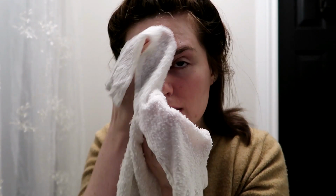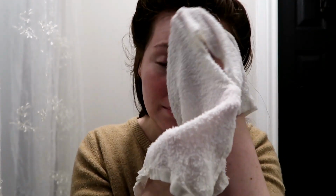And now I've soaked a washcloth, and I'm just going to really gently buff this away.